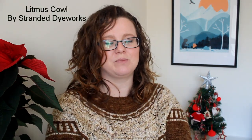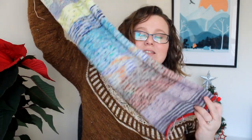So the Litmus Cowl is a pattern by Stranded Dye Works. It's a free pattern on Ravelry, and it's a striped pattern usually, using minis and one solid colour, and you do a stripe of solid and a stripe of your colour, and a stripe of solid and a stripe of your colour. I decided to just do stripes of the minis.